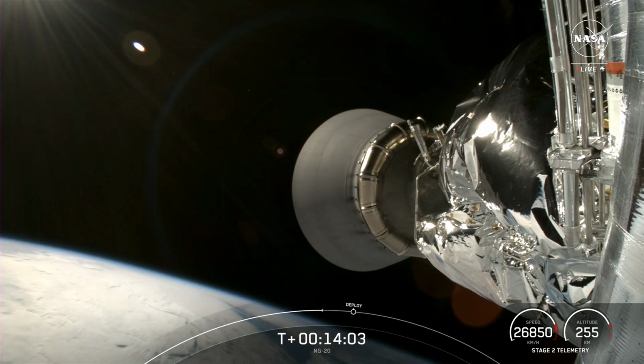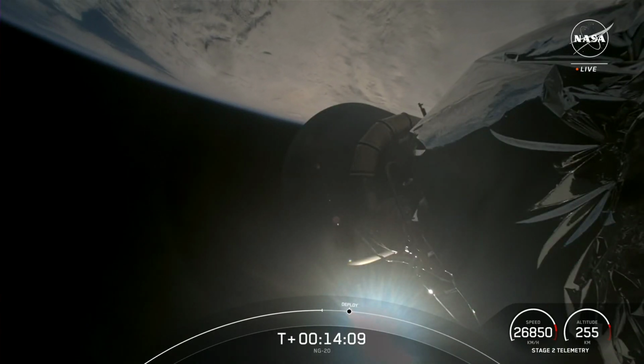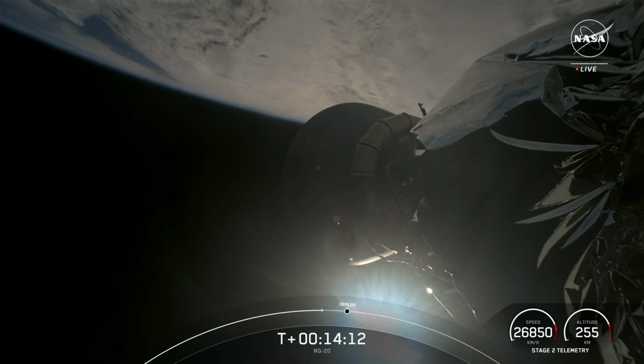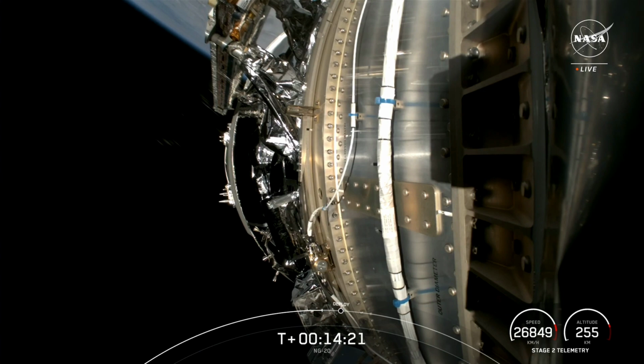If you're just now joining us, you are watching the NG-20 mission carrying the Cygnus spacecraft, currently attached to our Falcon 9 second stage, awaiting separation in just under 30 seconds from now. That view that you see on your screen is looking forward at the payload. Separation coming up in a few seconds. Cygnus deploy confirmed.